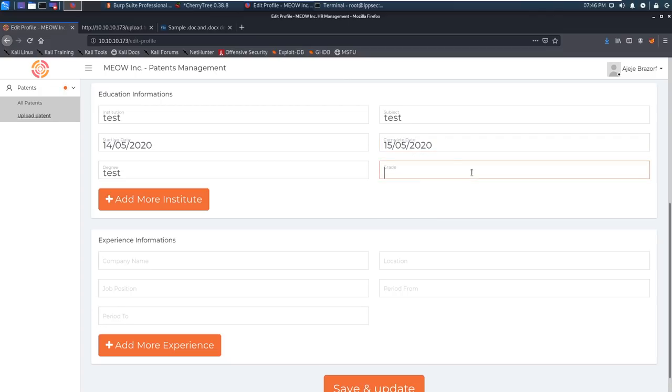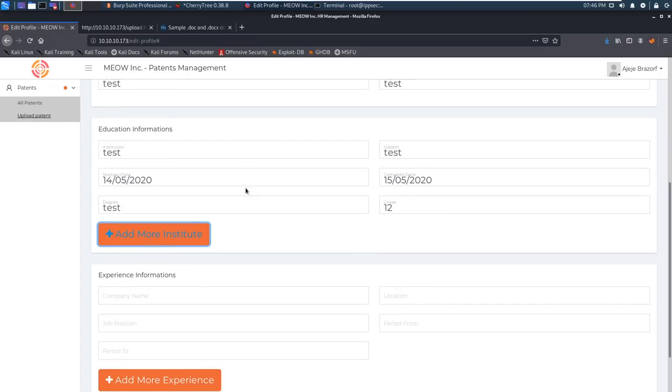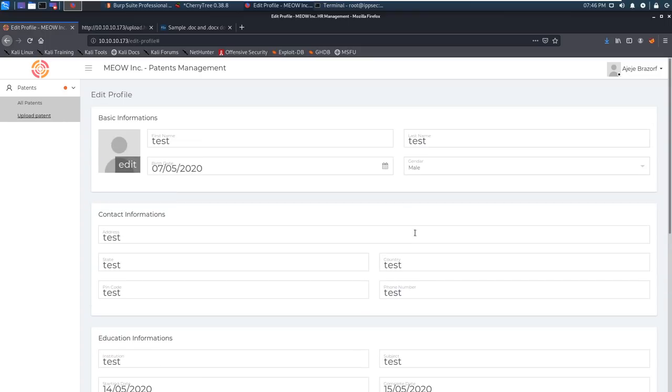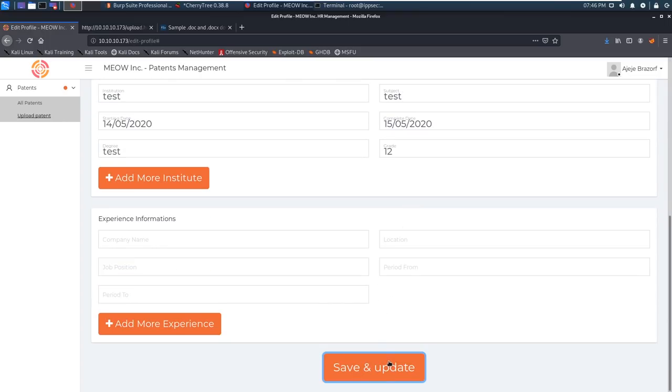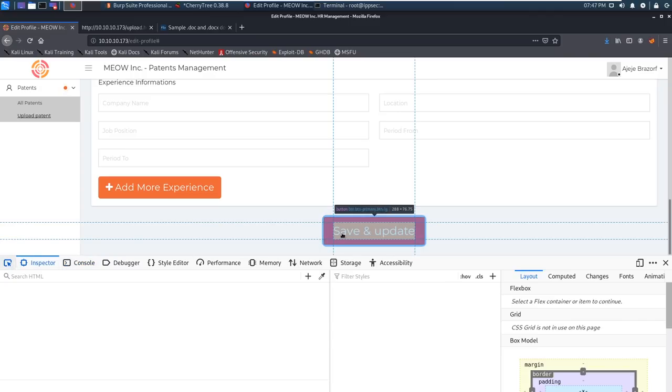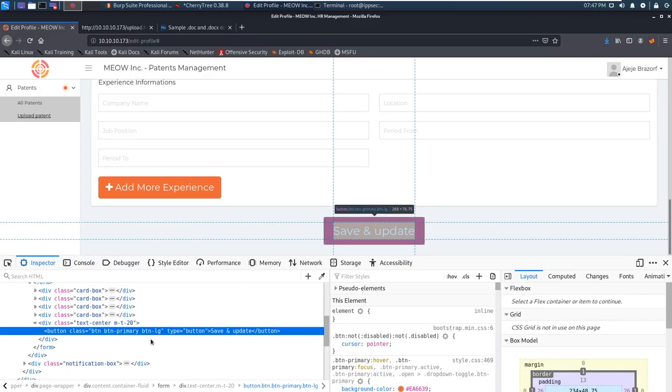So much information to put here. I actually don't know what's going to happen when I add this. That's why just an anchor. So this doesn't look like it's doing anything. We can inspect this save and update and see what it does, to see if this is indeed just a rabbit hole not to go down.